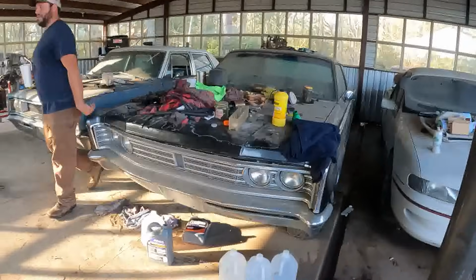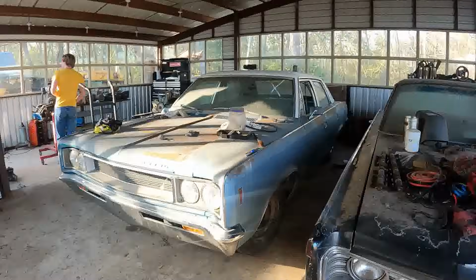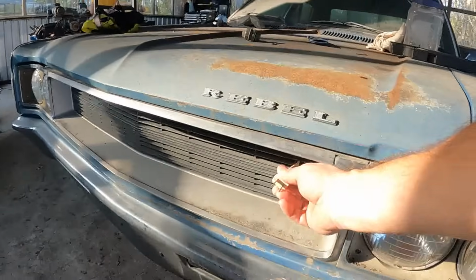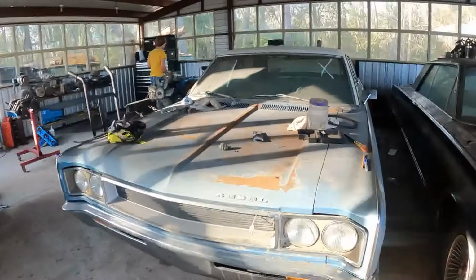This would have been '33. Oh wow. And then the Rebel's cool. Yeah, the Rebel's a survivor from Montana. Look at this. A heater, block heater probably. Block heater. Yeah, you need those a lot down here in Texas.